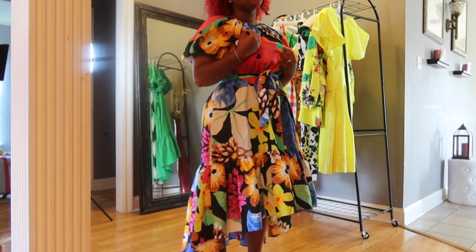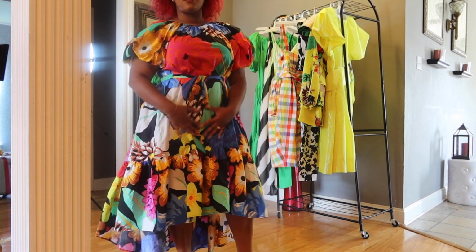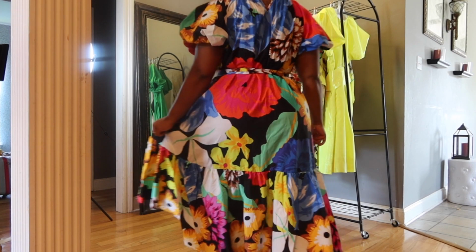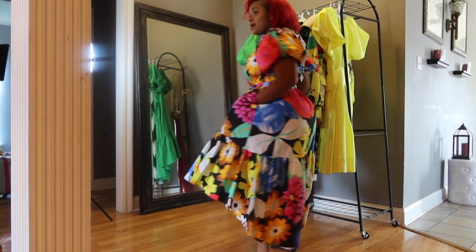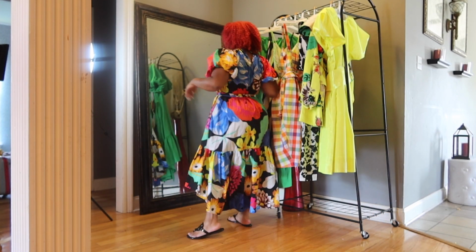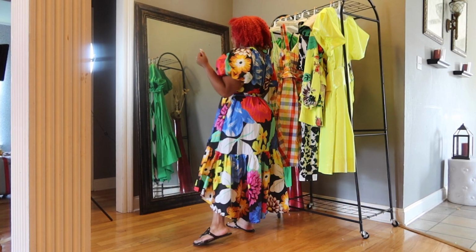Okay, this is like the first green dress. Pretty much a same dress, just a pattern. But I'm loving the cut and the fit. I love it because of the belt, you know, with the cinched waist. Did I mention they have pockets? Girl, they got pockets. You already know. The girls love pockets.